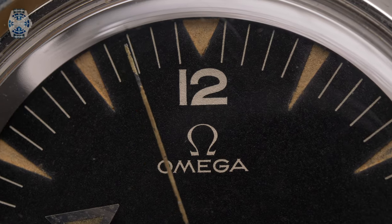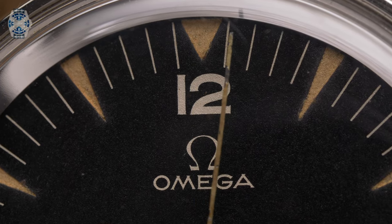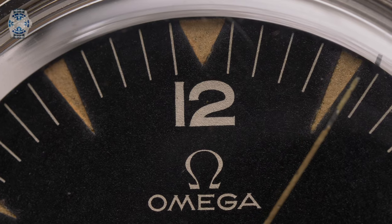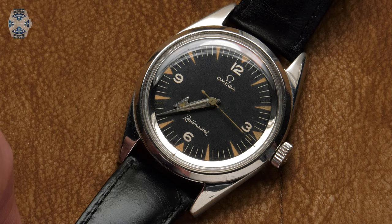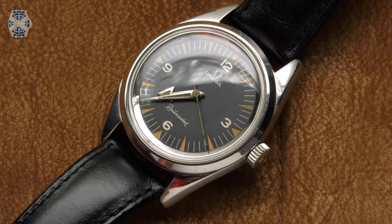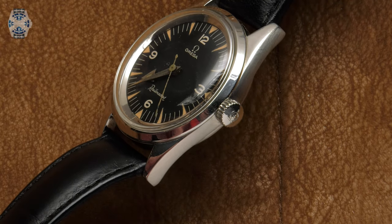I had a phone call from a chap in Fife who said he had an Omega Railmaster for sale. And I wasn't a big fan of the new Railmasters or the old Railmasters with the big XXL Railmaster. And I thought, well, we might be interested, might not. And he said, I'm in Fife. Can I come through on the bus and let you see this watch? And I said, yeah, have you had it for long? He said, yeah, probably about 40-odd years.